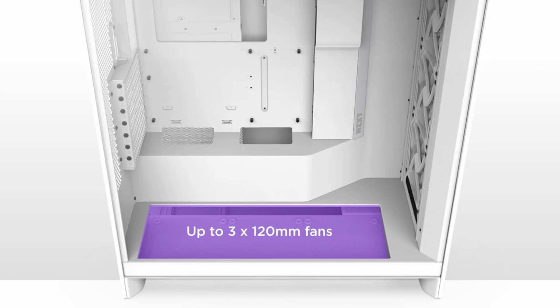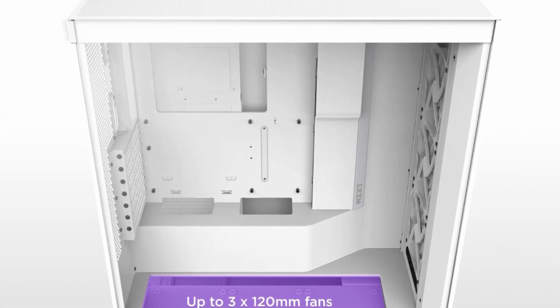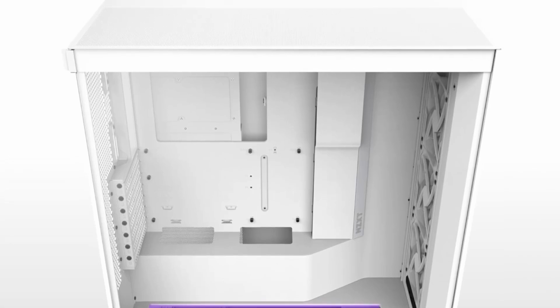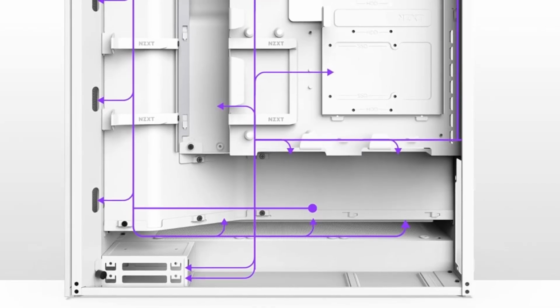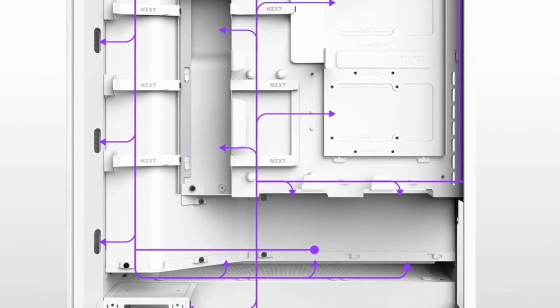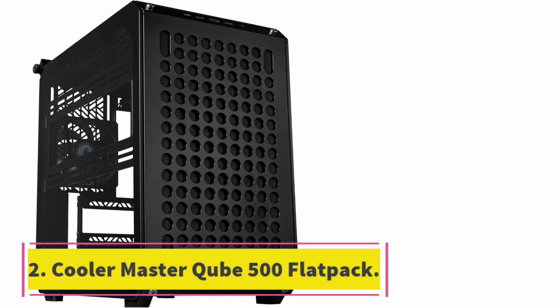Why it stands out. The NZXT H7 Flow redefines the balance between functionality, design, and price in a mid-tower chassis. It caters to enthusiasts who value ease of assembly, strong thermal performance, and sleek aesthetics. Whether you're building your first PC or upgrading to a high-end rig with liquid cooling, the H7 Flow delivers exceptional value for money.